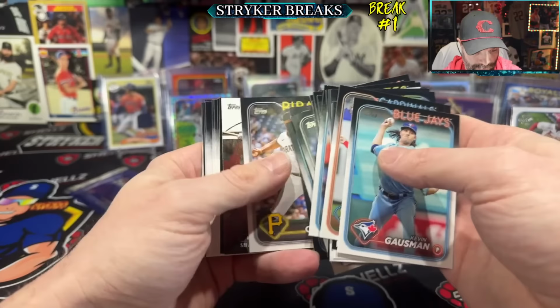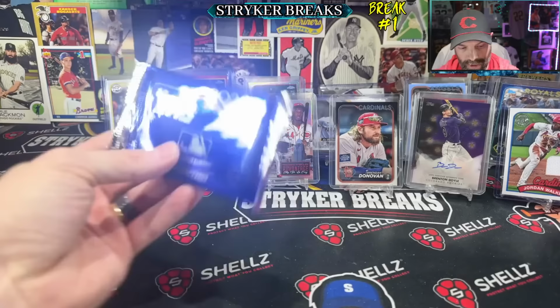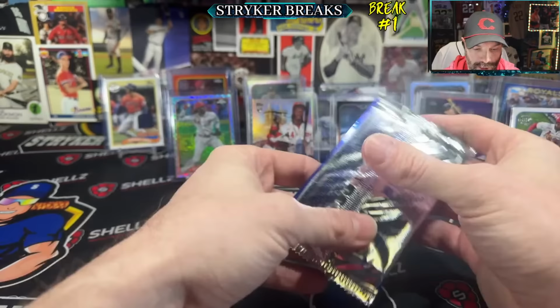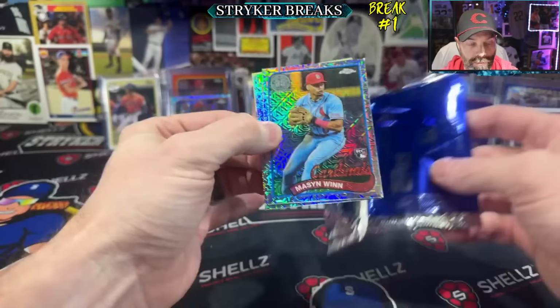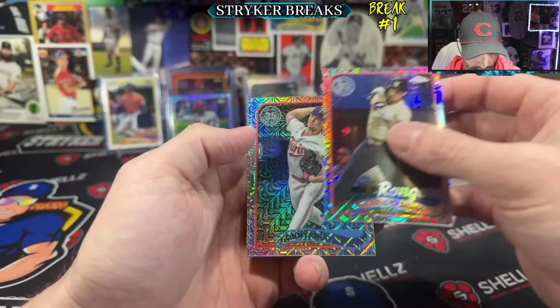We got Miggy, and this is the end of the hobby. Last silver. I think we did really good on our silvers in general. Mason Winn rookie. There's Seager. Sonny Gray. And Sheehan.